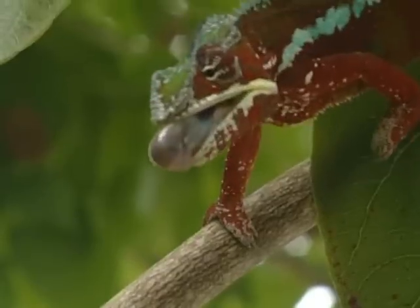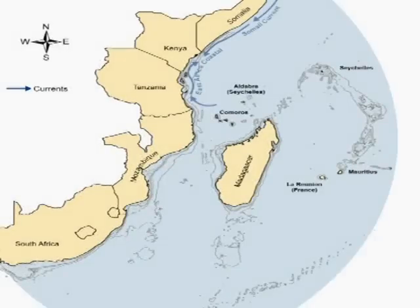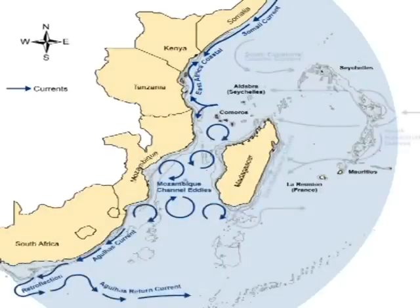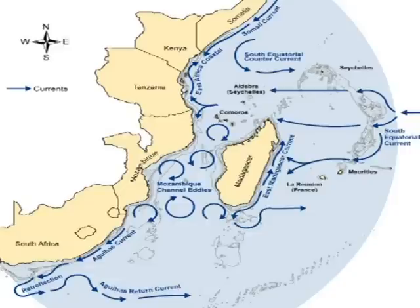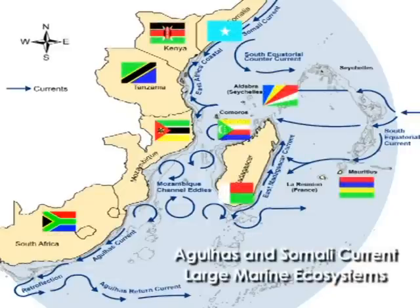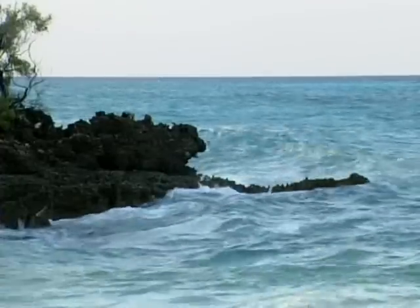The two main forces at work here are the Somali Current in the north and the Agulhas Current in the south. Fed by the South Equatorial Current, the Agulhas and the Somali Currents mark the boundary of the Agulhas and Somali Current large marine ecosystems. The functioning of these currents is essential to the health and productivity of the Western Indian Ocean region.